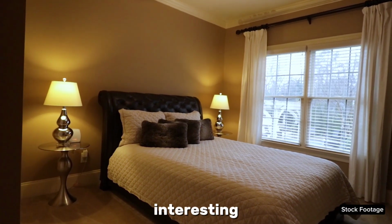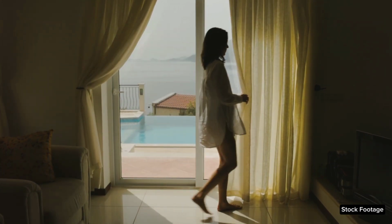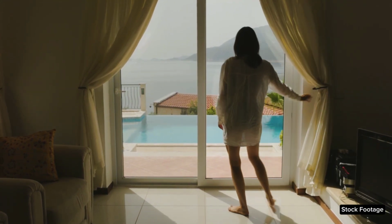But here's where it gets interesting. They have swim-out rooms. Yes, you heard that right. Imagine waking up, stepping out onto your private terrace, and diving straight into a refreshing pool. It's like having your own personal oasis right outside your door. Talk about living the dream.